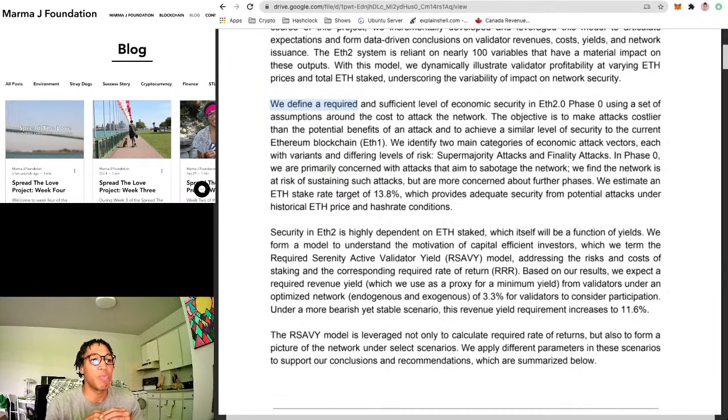We identify two main categories of economic attack vectors, each with variants and differing levels of risk: supermajority attacks and finality attacks. In phase 0, we are primarily concerned with attacks that aim to sabotage the network. We find the network is at risk of sustaining such attacks, but are more concerned about further phases. We estimate an ETH stake rate target of 13.8%, which provides adequate security from potential attacks under historical ETH price and hash rate conditions.